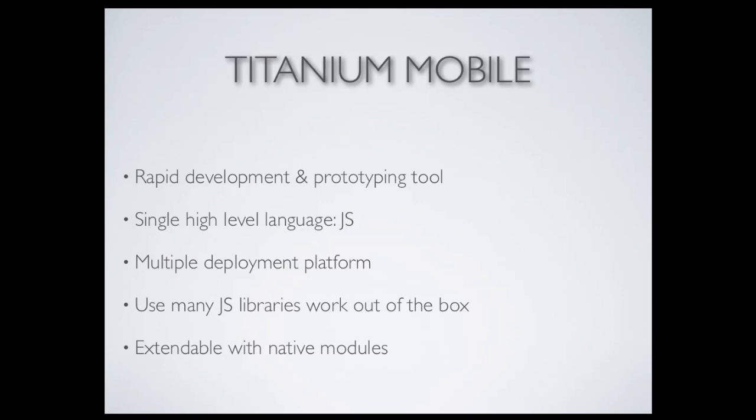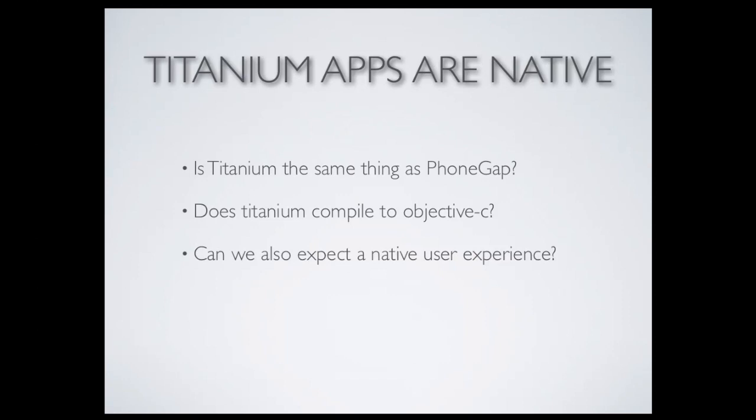Titanium also has the ability to be extended using native modules. So say there's a piece that they don't have in the frameworks, you can easily write it in Java for Android or Objective-C for iPhone. But for the most part, the typical stuff you use day to day is all implemented in there. Titanium apps are native in the sense that you're running straight Objective-C code. It's not like RubyMotion, though, where you actually write code that compiles into Objective-C. It's more of a pointer.